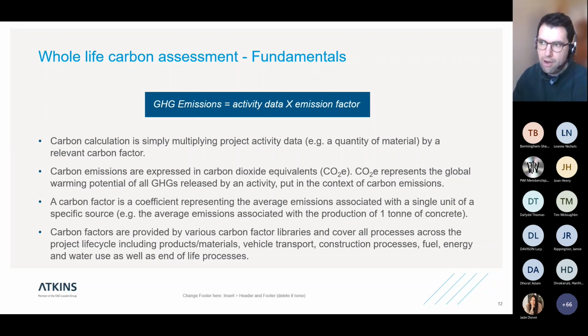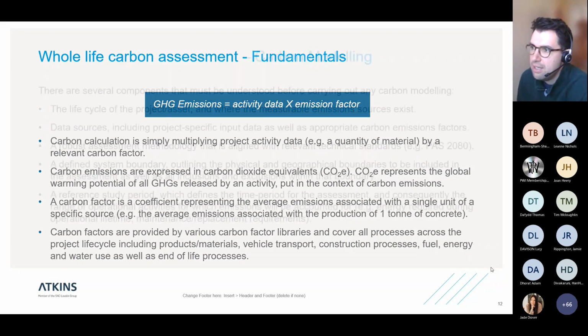So we combine our activity data, understanding what we're doing on the project, with the emissions factors and build up carbon calculations. And it really is as simple as that.